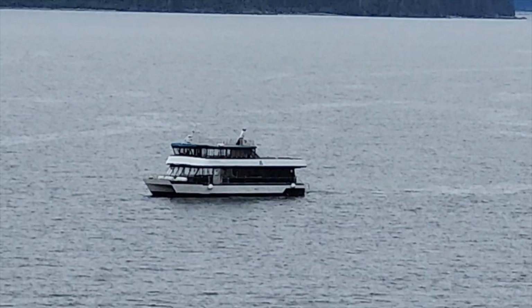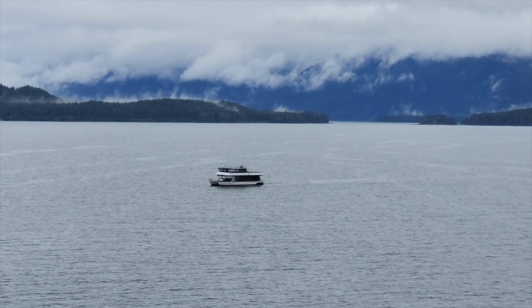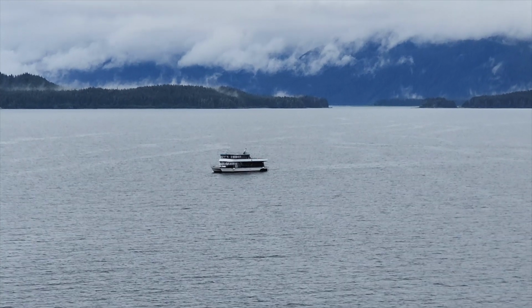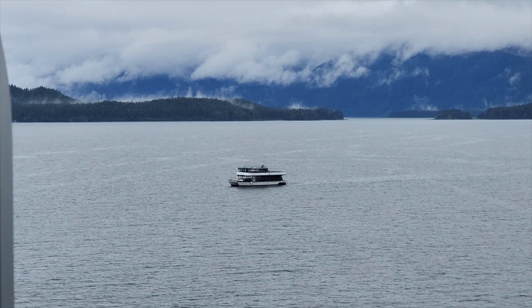We're at Tracy Arm, and I think that's where the passengers will be getting off who are doing the Tracy Arm Inlet tours. I believe there's some glaciers in there. And then once they're off, we'll continue on to Juneau, where we will get off.